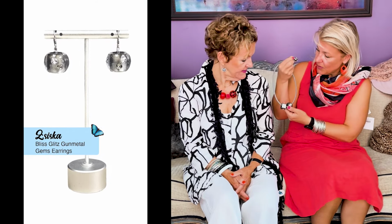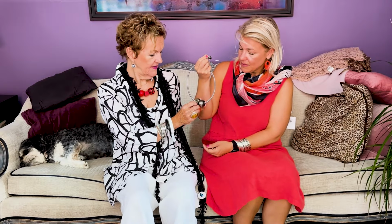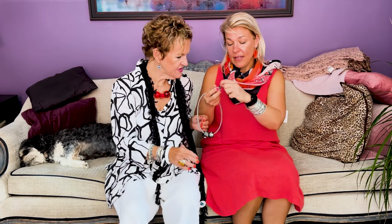My goodness, gorgeous. It's got little diamonds in the beads. In the earrings too? Yeah. Oh my gosh, they're adorable. Just a little drop and then they have a little bead. Oh, I love it. Gems. Just a little bling bling.